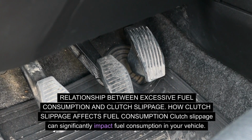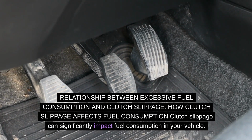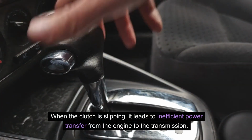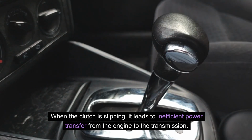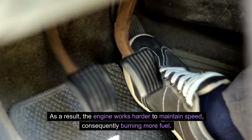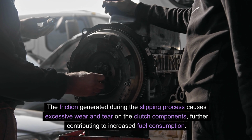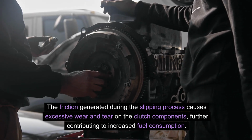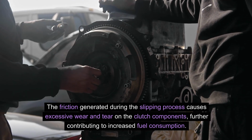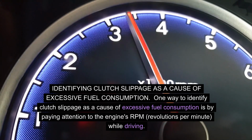How clutch slippage affects fuel consumption. Clutch slippage can significantly impact fuel consumption in your vehicle. When the clutch is slipping, it leads to inefficient power transfer from the engine to the transmission. As a result, the engine works harder to maintain speed, consequently burning more fuel. The friction generated during the slipping process causes excessive wear and tear on the clutch components, further contributing to increased fuel consumption. Identifying clutch slippage as a cause of excessive fuel consumption.